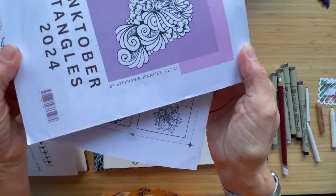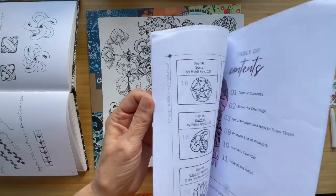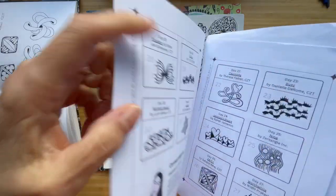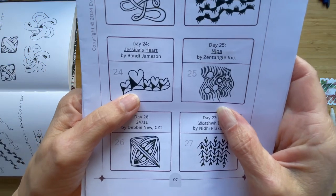The list has been put together by Stephanie Jennifer. And today's tangle is called Jessica's Heart by Randi Jameson.